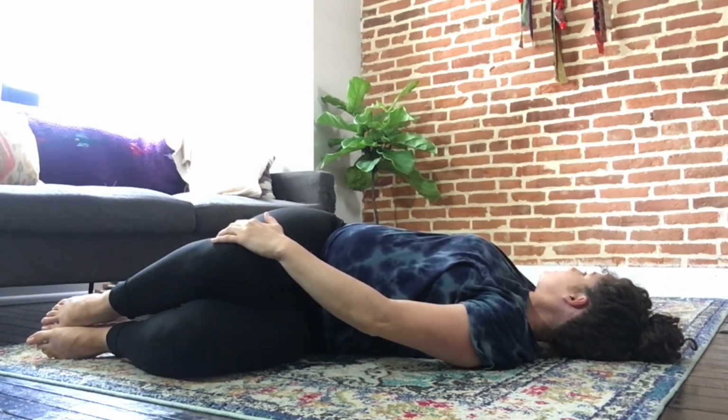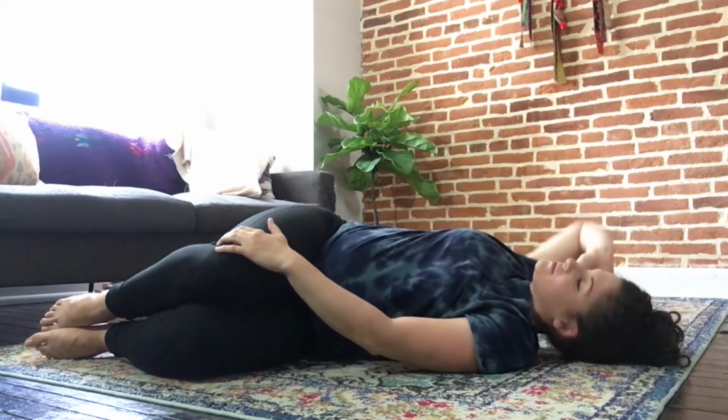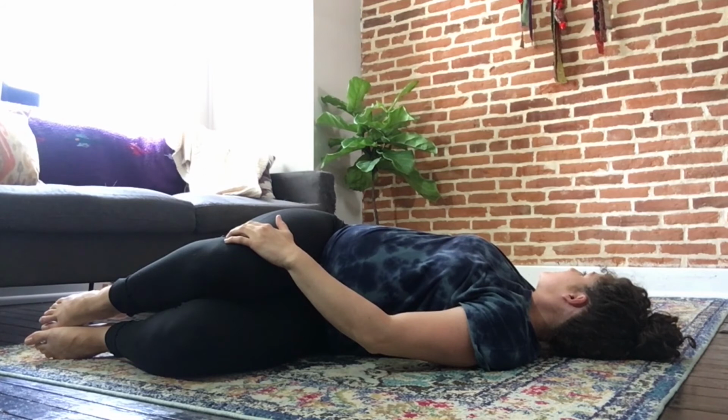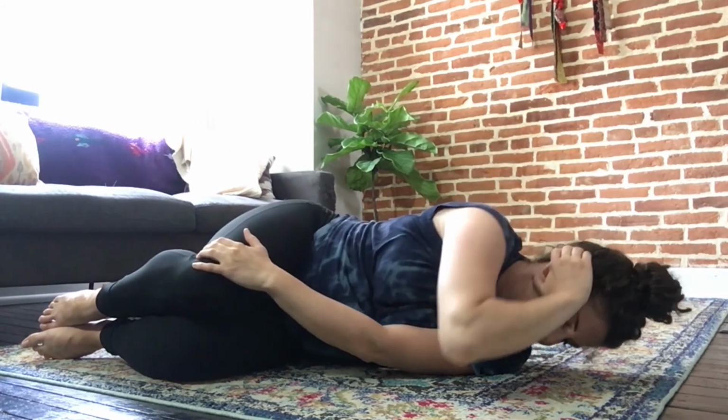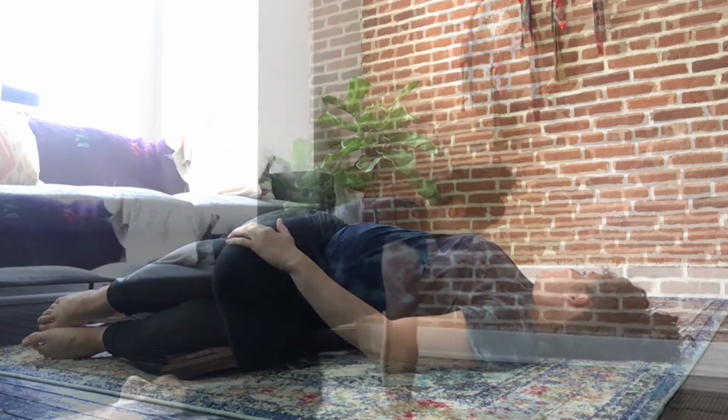The goal here is that as you open, you want to bring your top shoulder blade down to the floor for a nice spinal rotation. Of course, you only want to go as low as is comfortable and safe for you in this position.